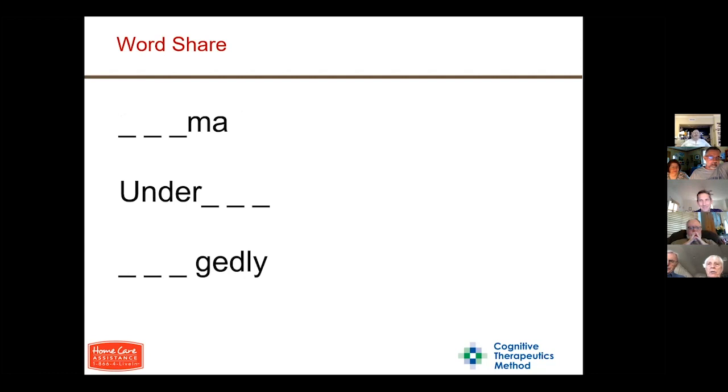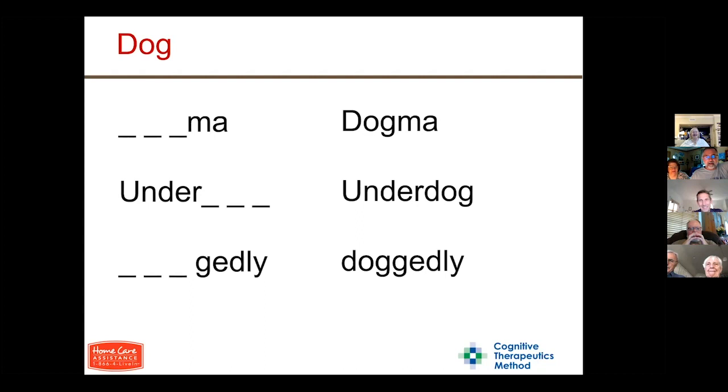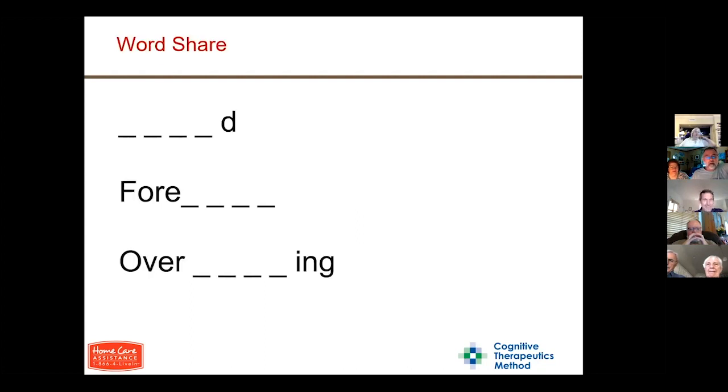What was that? Hen says dog. Yes. It would be right. Dogma, underdog, and doggedly. Very good, Hans. Outstanding. Overbearing, forbearing, and beard. Right. Beard.